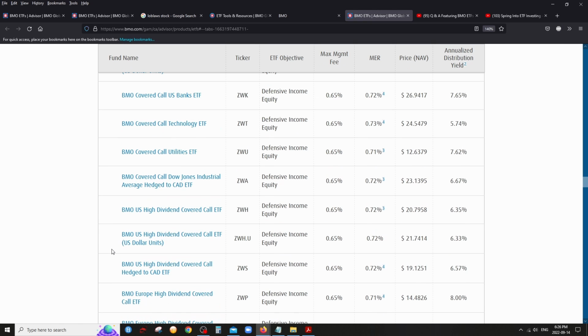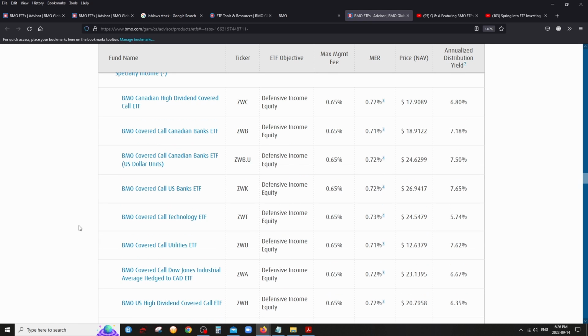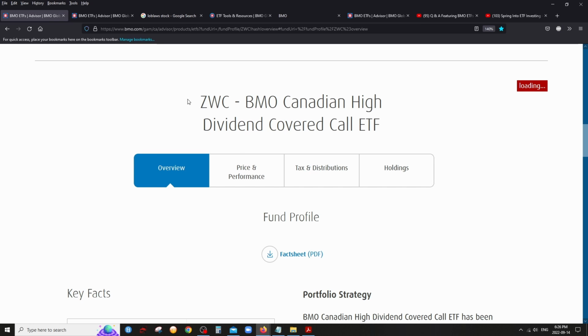So quite a nice lineup here. And the one we're going to take a deep dive into here is ZWC, and we're going to compare it to an ETF from BMO that has the same type of stocks, Canadian dividend stocks, but doesn't write covered calls on it. So we'll make the comparison. So let's check out ZWC together, everyone, in detail.